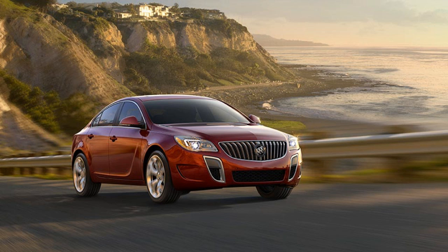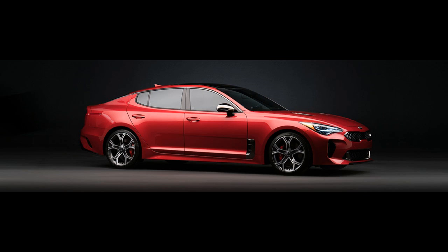So, for $40,000, you can buy a Buick GS with 310 horsepower, or a Civic Type R. You can get a Kia Stinger with 365 horsepower. That's a Mini, okay. And rear-wheel drive. Is it? I think so. Show me what you're talking about, Robbie. We've talked about this car before. Much better. Oh, that one.